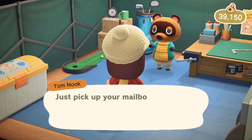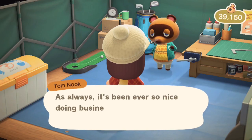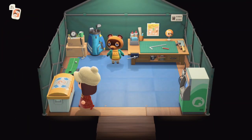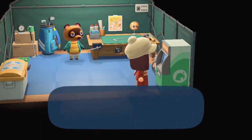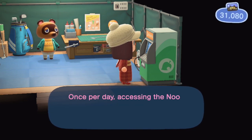You can change the location of the mailbox by clicking on the Y. Okay, another. You have to check in here. That's another task for today. Check the recycling box. I'm going to leave that cardboard box in there. And you have to go in here. That will also give you some miles.